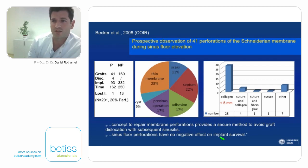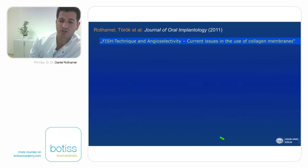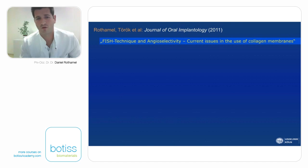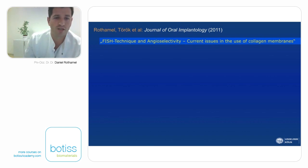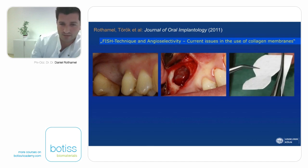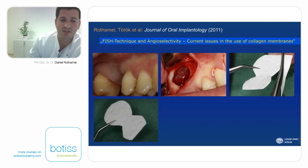However, when we have a perforation, we have to discuss what can we do to make sure that the membrane stays in place when we put it on top of this perforation. And for this indication, also for situations where we don't see any perforation, we published a very simple technique to make sure that the membrane is showing more stability. For example, in this situation, we can just use a large membrane because we know that we have to close probably a perforation here. We just want to make sure that this graft is not dislocating into the sinus cavity, and we called it the fish technique.